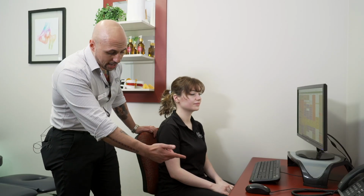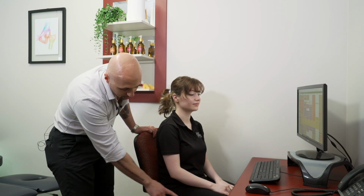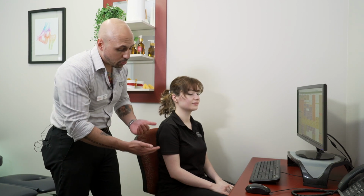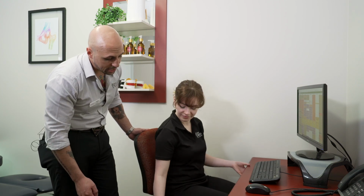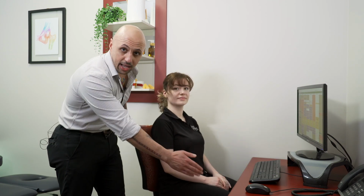Now, as Megs is sitting here in this position, what we want to notice is this angle here is at about a 90-degree angle. We actually want that at an open angle, so a bit more of an obtuse angle. So what I'm going to ask Megs to do is lift her chair up just a little bit so that her hips are sitting higher than her knees.